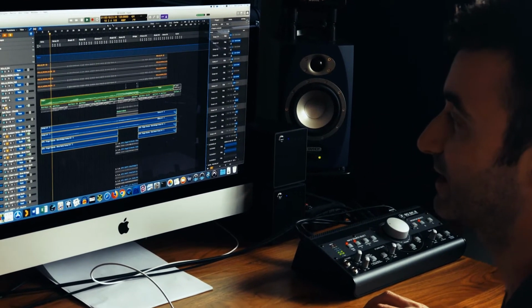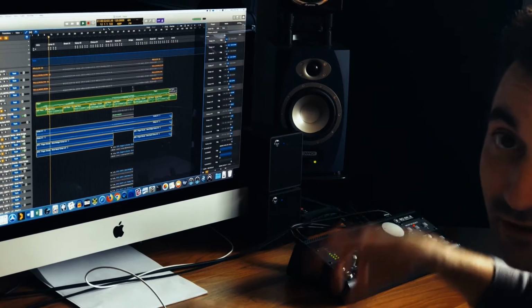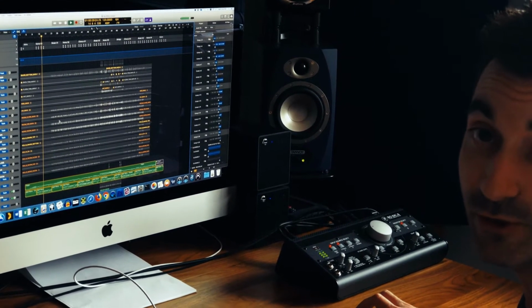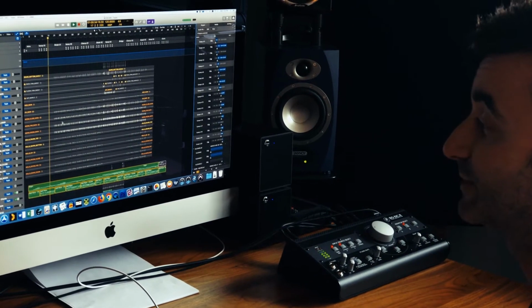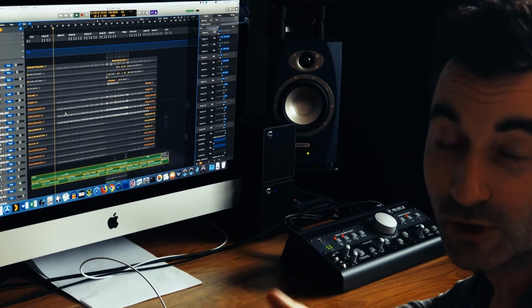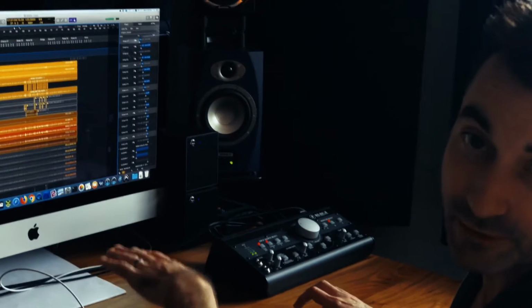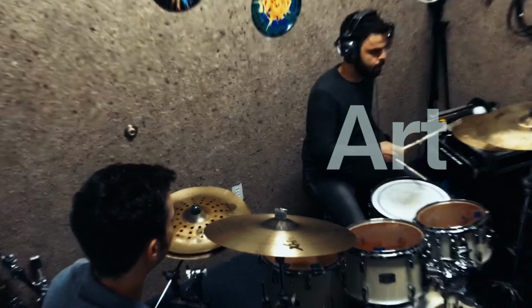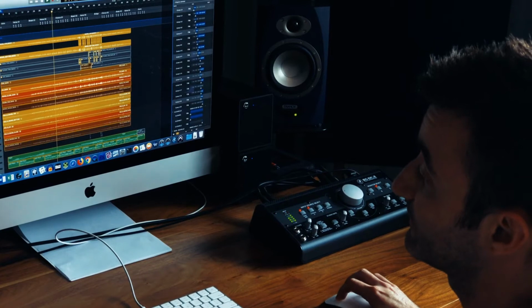There's an organ in there, and there's a really soft piano with dampers. One of my favorite parts about this production was recording live drums, but the part that my brain dreamed up was too complicated for one drummer to play, so we had to do it twice. It's basically one performance from Art, my drummer. When you add in the second set of tracks that he performed, it sounds like this.